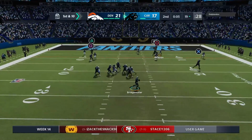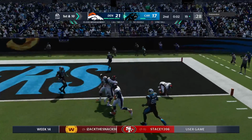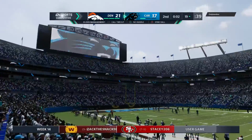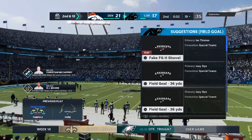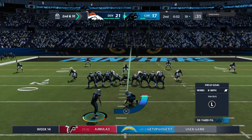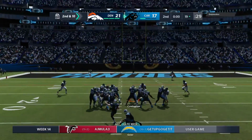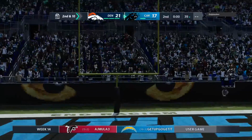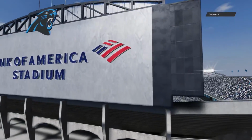From the red zone now, Bridgewater. To the goal line, but it's incomplete. Curtis Samuel, the one he was looking for. That'll bring up 2nd down. So with 2 ticks left here in the half, on is the field goal unit. From the left hash, it's a 36-yard attempt. And this one is right through. Good. So we've reached halftime in a wild first half.